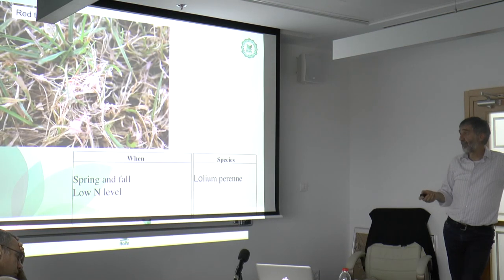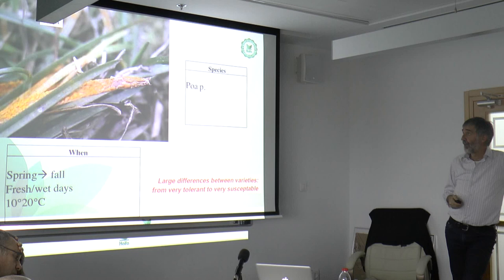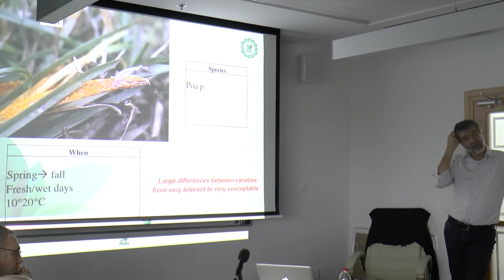This is red thread, a typical nitrogen lack disease. So this is the opposite. Plants suffering from a nitrogen deficiency in this case. So easy to fight. No need for any fungicide. Just good nutrition and that's gone. This is rust on poa. A nice disease. Large difference between varieties, from very, very tolerant, almost not susceptible at all, to very susceptible.